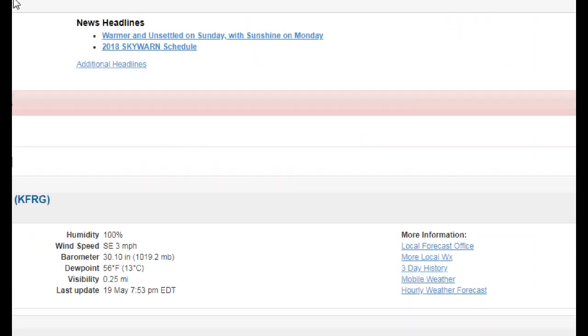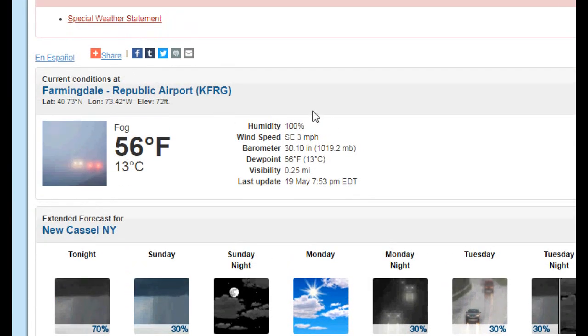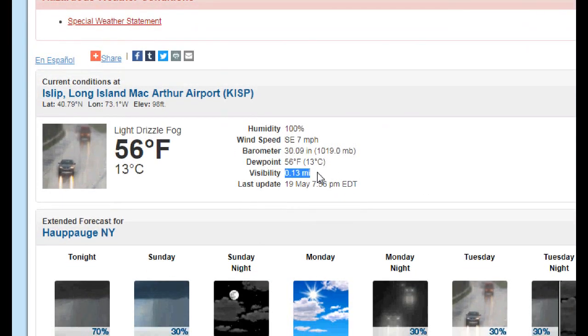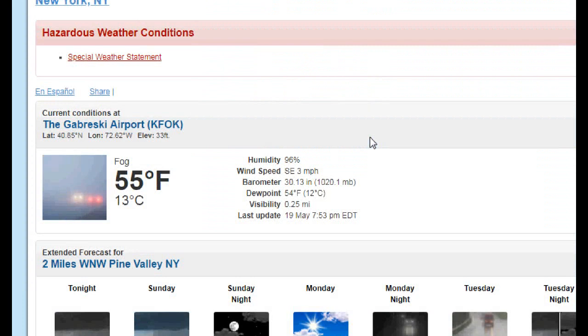Anyway, let's talk about the current conditions in our area. 56 degrees right now at Farmingdale. There's some really dense fog over the area, visibility only a quarter of a mile, because we have a warm front moving through, and it's going to get a lot more muggy in the next couple of hours across Long Island, unfortunately. Islip has similar conditions, 56. Look at the fog visibility there, only 0.13 miles, so a lot of fog out there. Some really bad fog tonight. I noticed it when I was out myself, there was some really bad fog in certain areas developing.